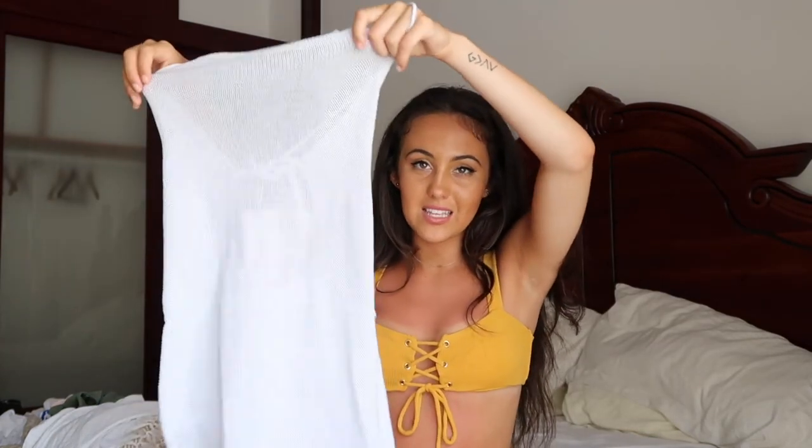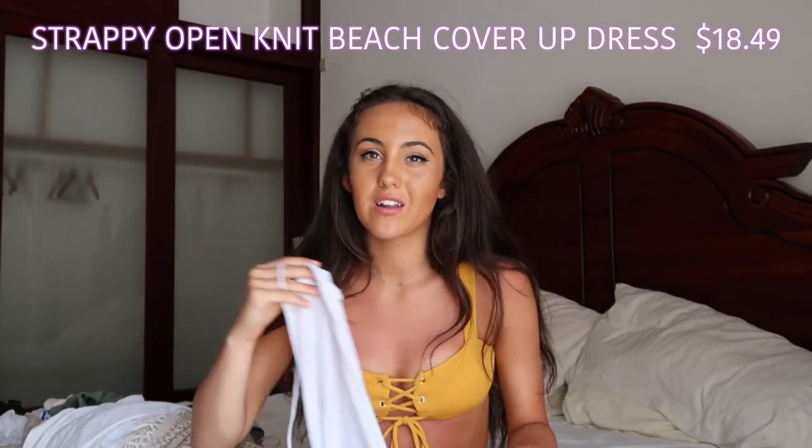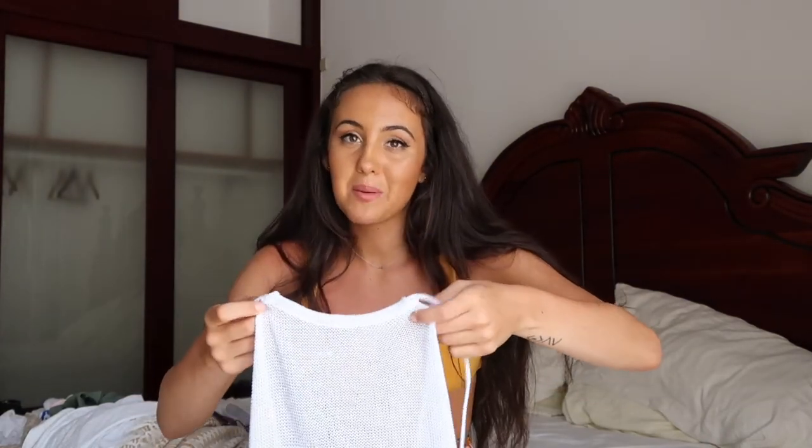So those are my bikinis. So I got this. It's kind of hard to see, but it's very, very see-through. When you put it on, you can just see everything. But it's nice to wear on the beach if you're in really, really hot weather. You can see through it. See? And on the back, it's cut out, which is beautiful. I love it so much. And I definitely wear it more than once. I would not recommend putting this in the wash though, because it's very thin material.